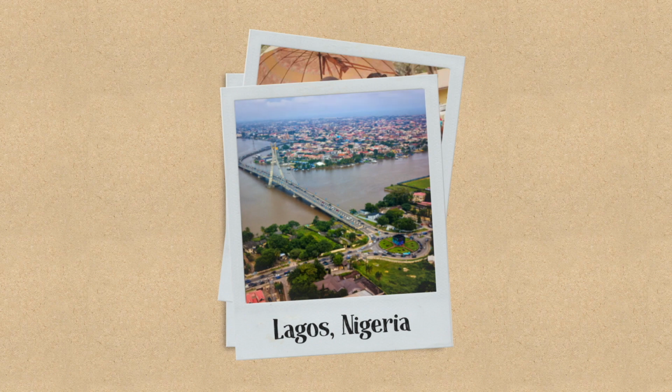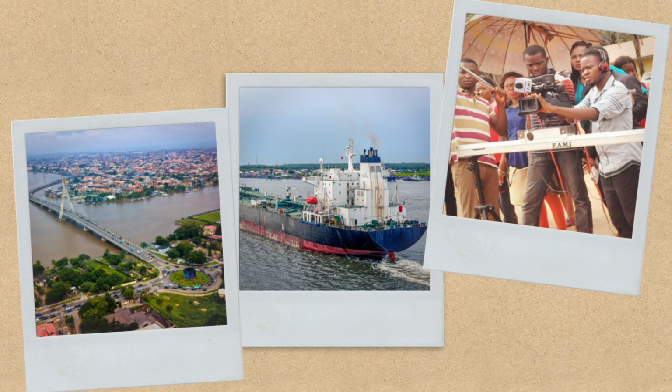Africa has some of the fastest growing cities in the world. The biggest, Lagos, is in Nigeria. The city is booming with people and businesses. It's especially known for its film industry, nicknamed Nollywood.